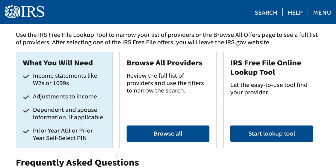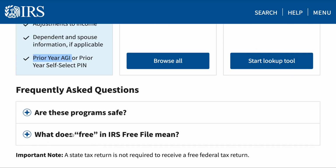But before that, remember what you will need. You will need the income statements, W-2s or 1099s. Your employer should be able to provide you with that. So if you don't already have them, reach out to your employer or your previous employers, and they should be able to provide you with those details and forms. You also need the adjustments to income, if you had any. You need the information about the dependents and spouse if applicable, and lastly you will need the prior year's AGI.